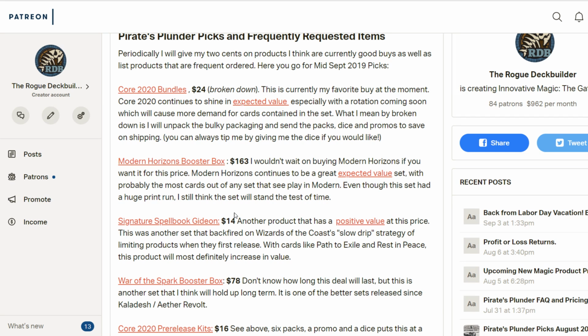I'm even saying compare it to Ultimate Masters, compare it to Modern Masters. Compared to those, there are just as many cards in Modern Horizons that are packed full of cards that have impacted the format. So I still think it's a great, great set to invest in long term, and it's a great set just to crack right now and flip the singles if you're good at doing that.